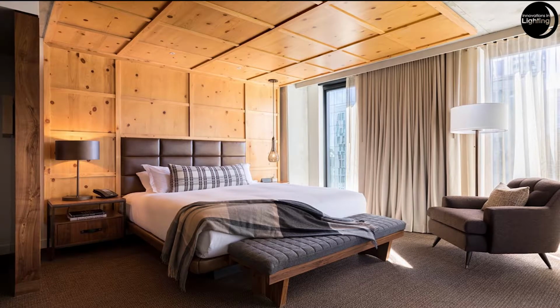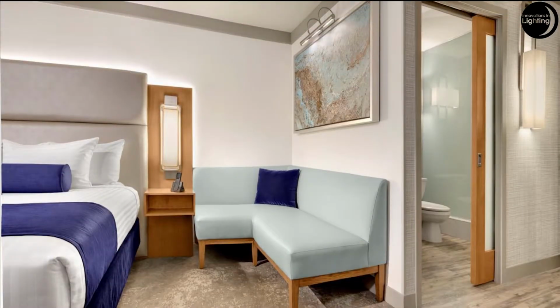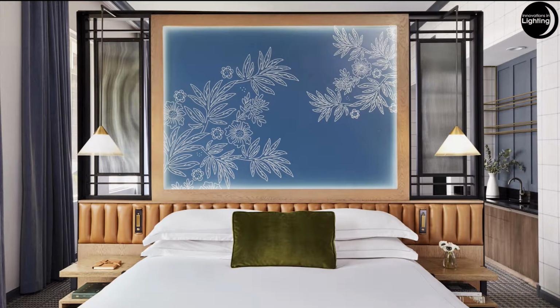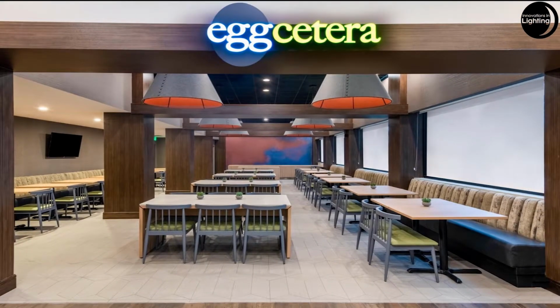Just take a quick look at some of our recent installations. As you can see, we specialize in lighting for hotel guest rooms such as table lamps, wall lamps, and floor lamps. And we also do large-scale pieces for public areas, such as feature chandeliers, oversized pendants, and sconces. And we work in almost any material, as you'll see today.